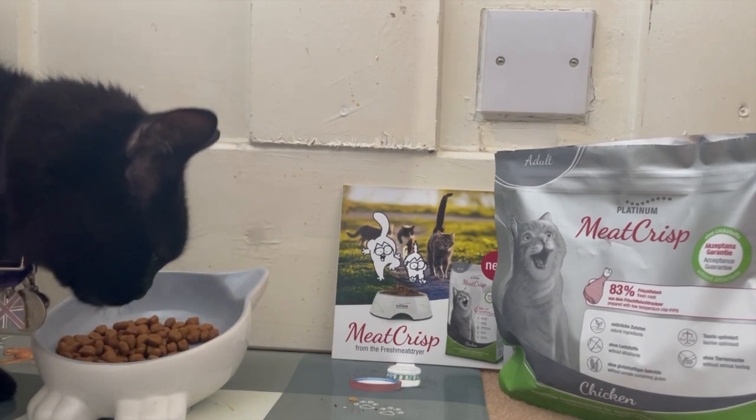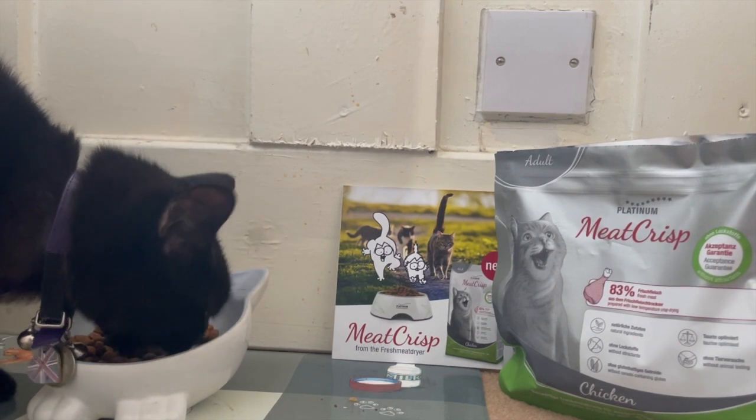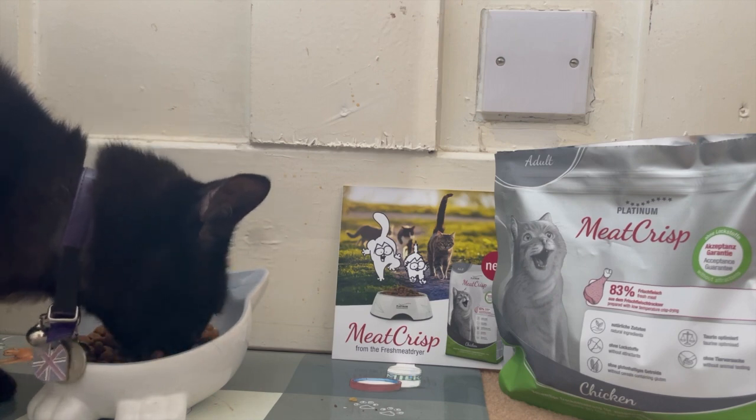As you can see, she is really enjoying this food. She's barely coming up for air. That was Meat Crisp, the complete dry cat food chicken platinum.